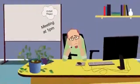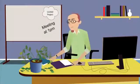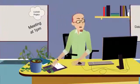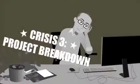Jack is also on the team assigned to a private cloud project. The CIO wants the project finished in order to report cost savings to the board. Jack just wants to be able to move on to other projects that keep piling up. The private cloud project, however, continues to stall.